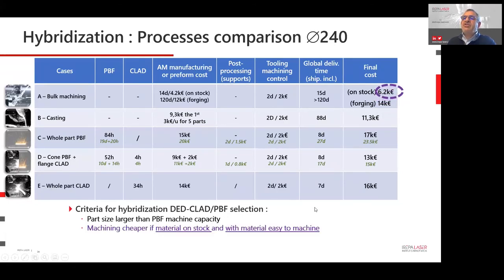So first, machining is cheaper if the material is on stock and easy to machine. But there is very little chance to find it in our stock. So in this case, if we need the metal block on demand, the lead time will be increased, and the cost too.